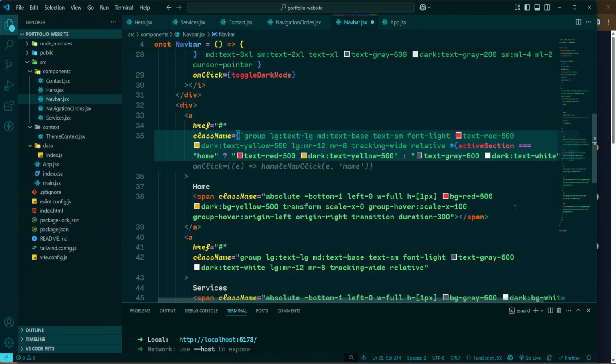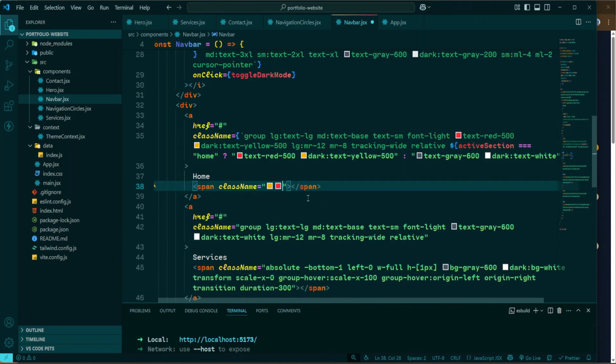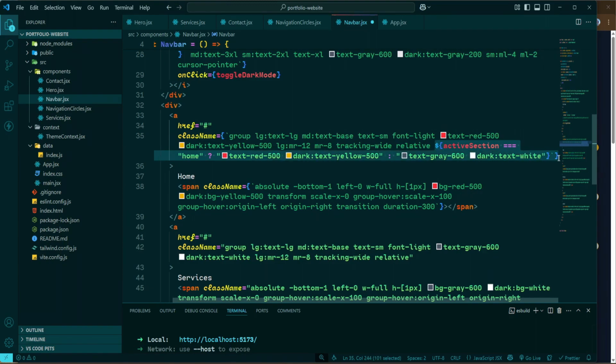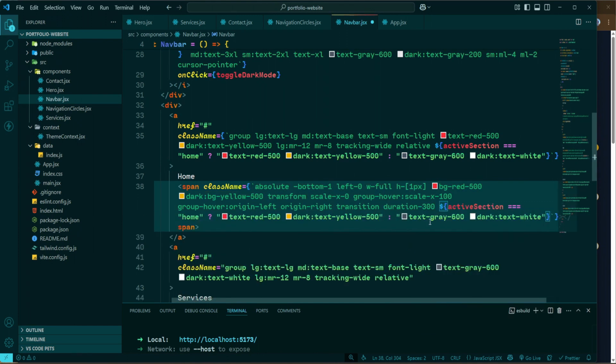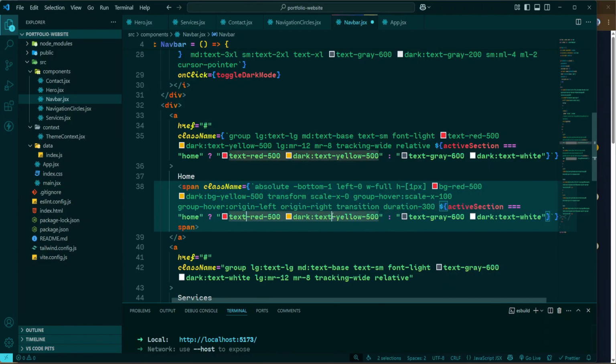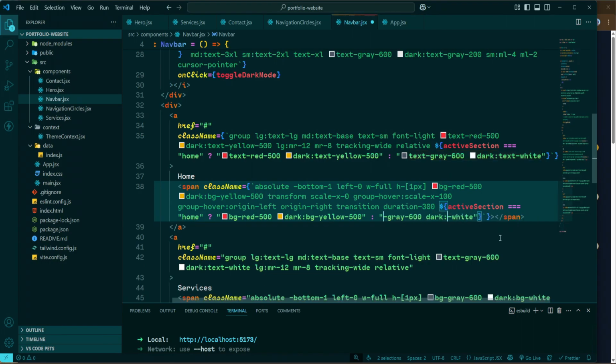Similarly, we need to modify the underline spans beneath the navigation links to visually indicate the active section. So I'm going to grab these classes, then we need backticks, and I'm going to grab this expression. Let's add it here. So in case of span elements, we need background red and background yellow, and here we need again backgrounds. So BG gray 600, dark BG white.